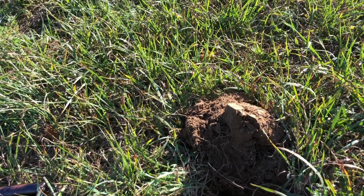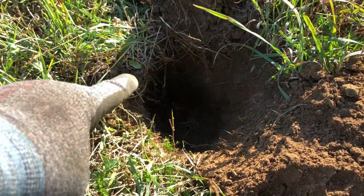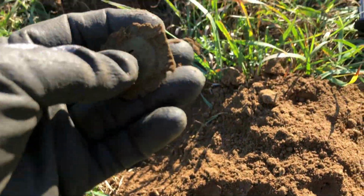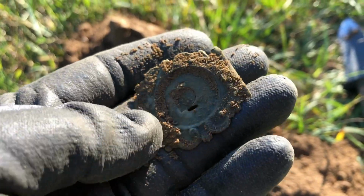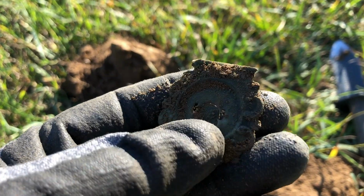Okay, so I got a pretty slamming 14 signal. It was reading 6 inches down, but it was easily 8 to 10. Pulled it out over here. It looks like we have a flat piece of brass. And whoa. Well, that is pretty. I think this is half of a sash buckle, if I had to guess. Let me brush that off. That is beautiful.